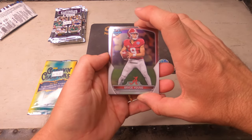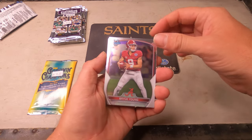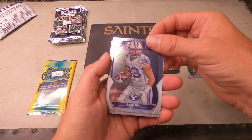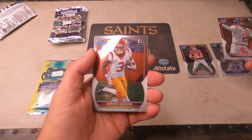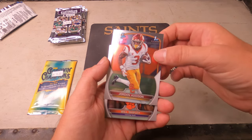But this year they can. Correct me if I'm wrong. It's good we're starting off with a Bryce Young, but it's just a base. Isaac Rex. There you go. You got the first Bowman insignia on that one. Jackson Dart. First Bowman. Jordan Addison. First Bowman. I don't think we're going to have any hits in this one.